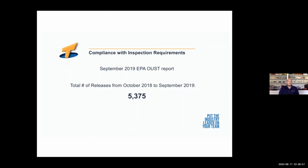In 2019, from October 18 to September 19, there were 5,375 reportable releases. And what's important to note here is these are the ones that were reported. Generally, the threshold is 25 gallons. So there are many small releases that probably fell below that threshold that were not reported. But that's the number that was reported to the EPA.